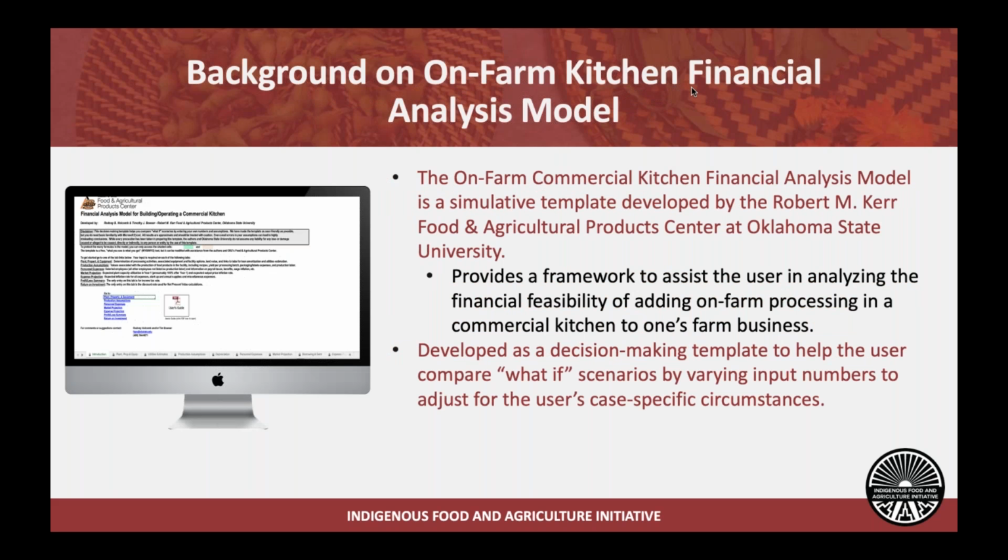So today, one of the tools that I'm going to be demonstrating is developed by the Oklahoma State University Food and Agricultural Products Center. And it is an on-farm commercial kitchen financial analysis model. It's a simulative template that provides a framework for an individual user who's wanting to see what kind of inputs they might need to put in to dedicate to putting a commercial kitchen on their farming operation. If they're looking to do this, what are the costs associated with that? What are the financial things they have to plan for going forward?